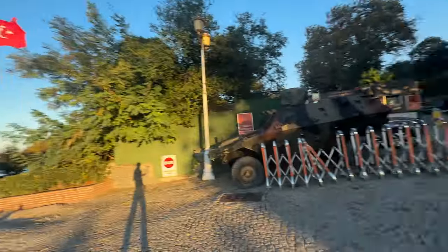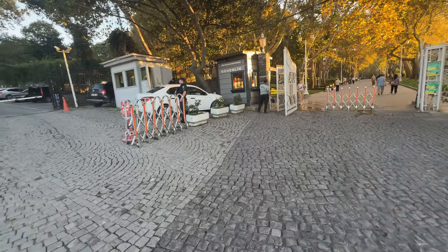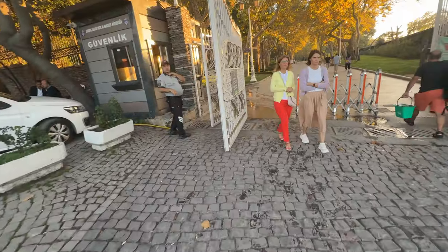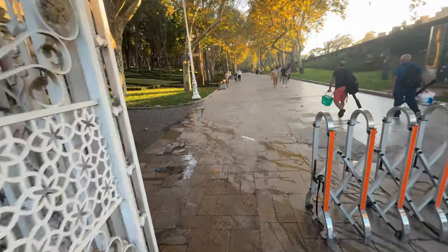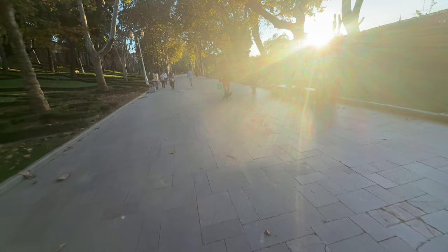So I have a 25 minute walk back to the hotel from here through this park. So let's see what this park has to offer. Got a little tank here. This park has lots of security for some reason. There's a police officer here with an AK-47 or assault rifle or whatever that gun is. So yeah, but this park is looking like it's one of them. Oof, there's so many ways in this park you can go. It's a bit of a maze.